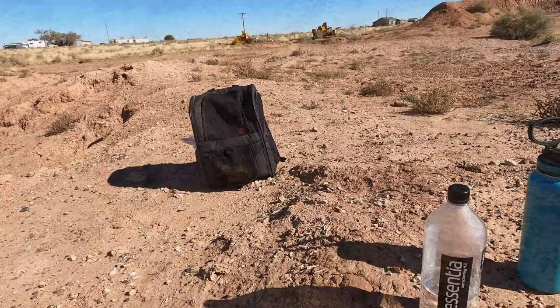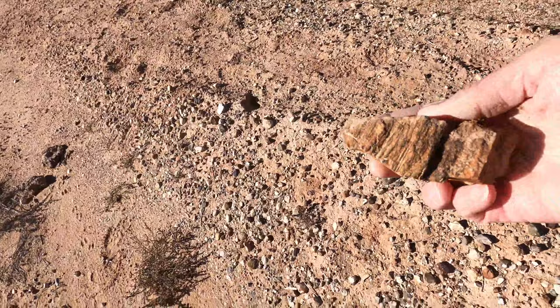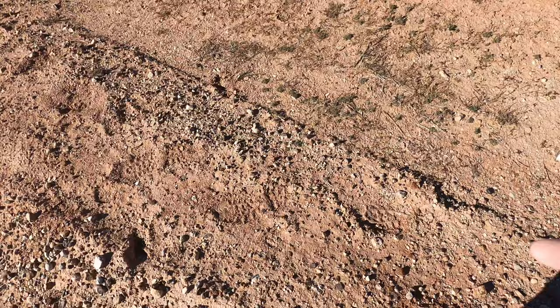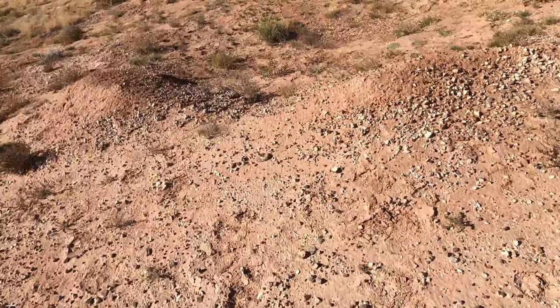So I'm a little ways out from the dig spot. See if I can find anything cool. And I found that thing. That's pretty awesome. My goal is just to kind of wander around and see what else I can find. But this ranch has been in the family for almost 100 years.